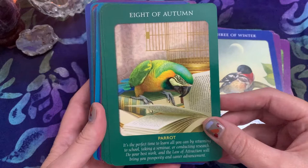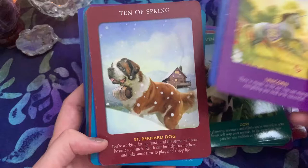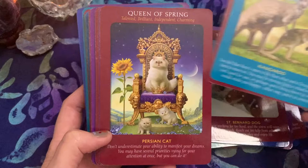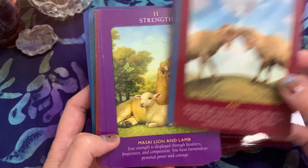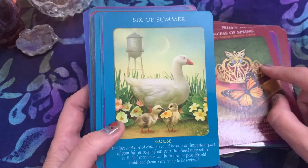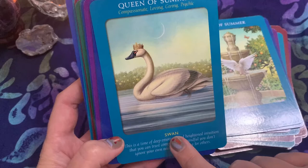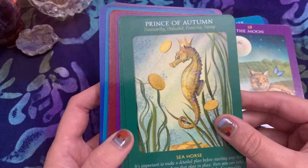But the images are cute. I like the animals in it. And the animals chosen for the Magician, the unicorn, I think that's great. Color-coded borders for the suits. I think I will trim it because I do like this deck. I think I will just cut it underneath the animal so it has the name on it. It's very cute. So that's the Animal Tarot.